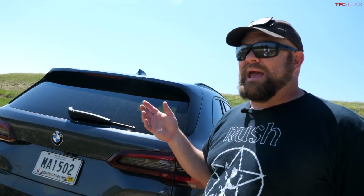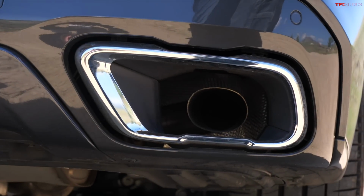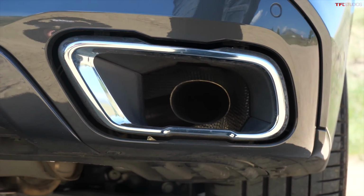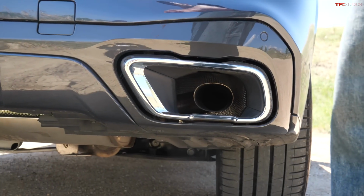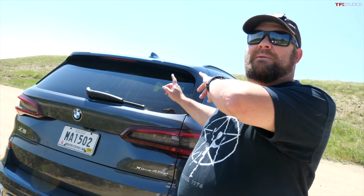Why is it extraordinary? Because if you look at Audi, and if you look at Mercedes, and if you look at Volkswagen, you're not going to find that in very many of their vehicles, especially on the lower ones. You know, the performance ones are different. So I'm really happy about that. But let me tell you about what's inside.